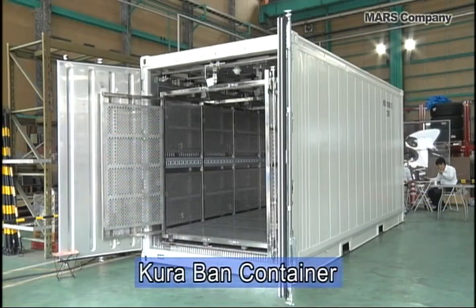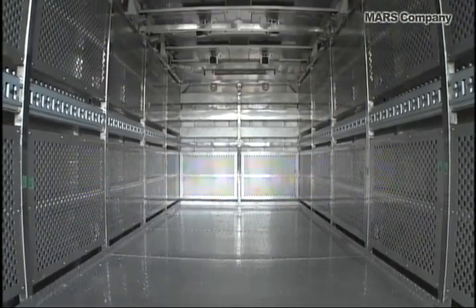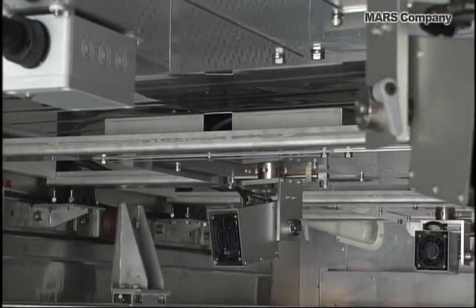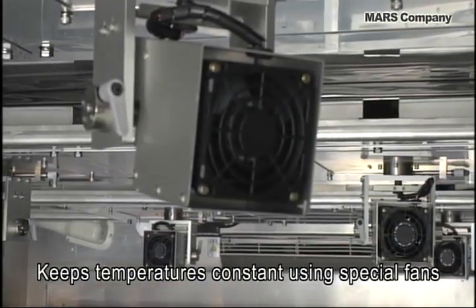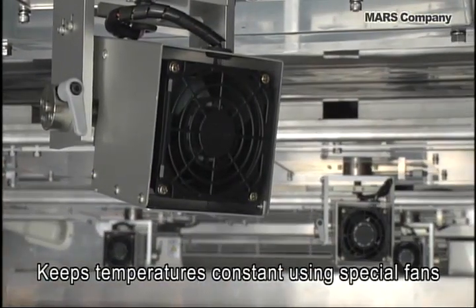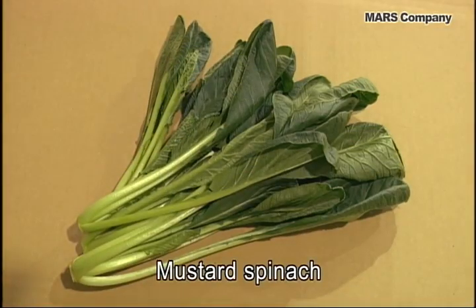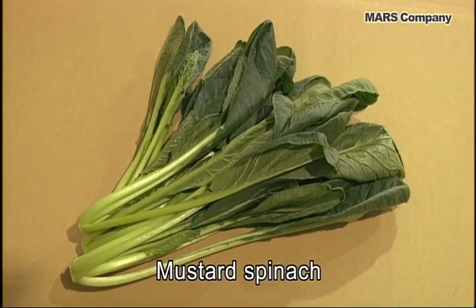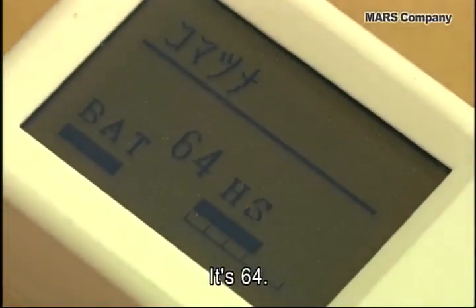Mars Company also offers refrigerated containers. It monitors the temperature in every corner. A constant temperature is kept inside, and perishables are chilled with special fans anywhere they're placed. Mustard spinach doesn't stay fresh long. Checking its freshness. It's 64.